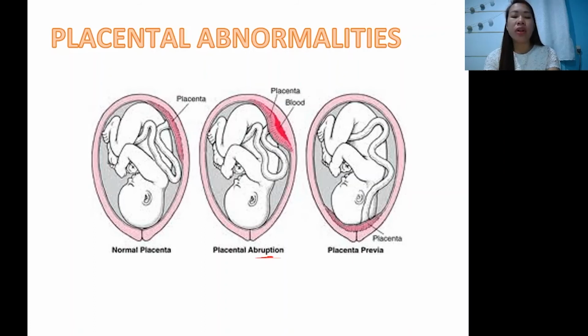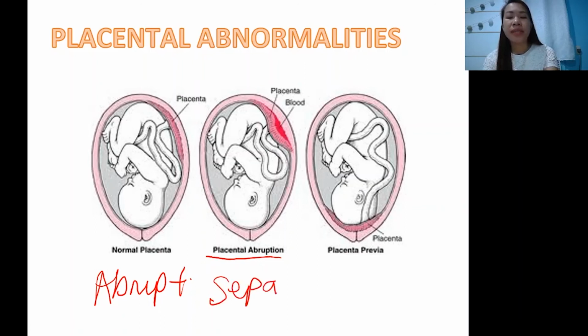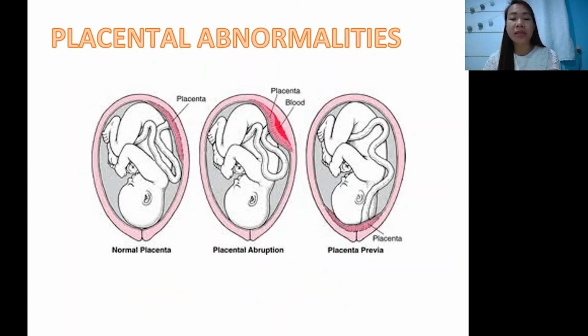So, we have what we call placental abruption, or ang other term dyan is abruptio placenta. When you see the word abrupt, it means agad-agad, di ba? Immediate. Abruptio placenta, class, abruptly, humihiwalay na ang placenta sa uterus. Nagkakaroon na ng placental separation, abrupt separation of the placenta. Class, take note, Doc, kailan ba dapat maghiwalay yung placenta sa uterus? When does the placenta normally separate from the uterus? Magsiseparate lang yan dapat kapag nalabas na si baby. Okay, that's the time that the placenta will separate.